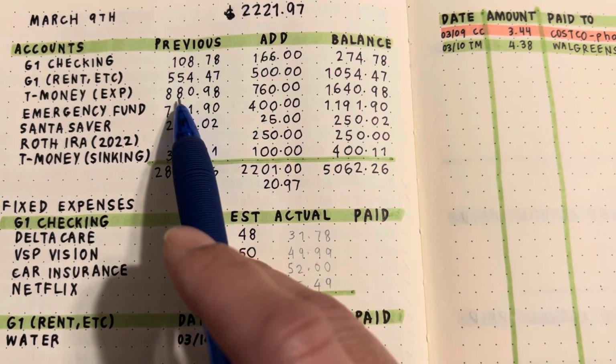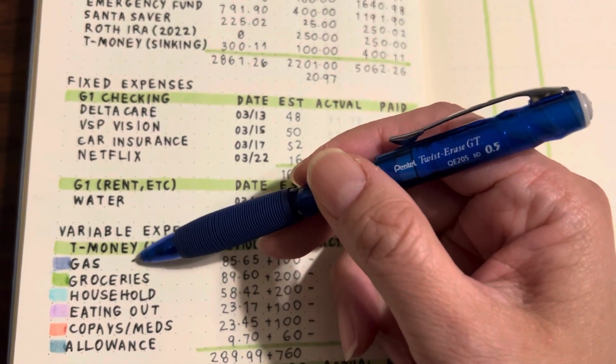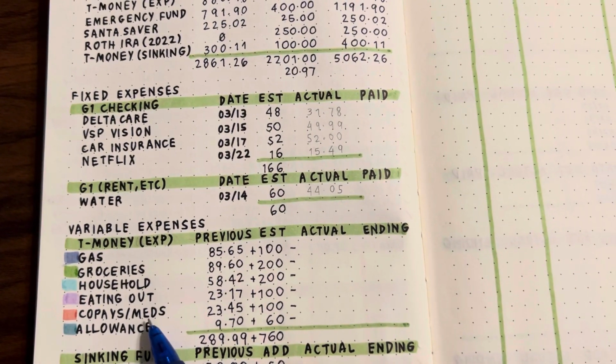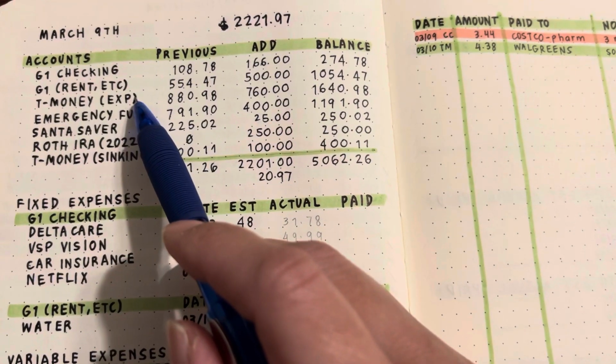This is another checking account. I'm using this account for my variable expenses. So things like gas, groceries, household items, going out to eat, co-pays, medications, etc. My allowance comes from this checking account.